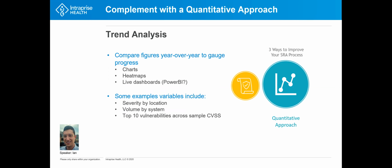Of course, leveraging quantitative data is a great way to support trend analysis for your SRA on an annual basis or a semi-monthly, however often you perform that SRA process, using that historical data in the form of charts, heat maps, or even live dashboards, taking advantage of a technology you may already have, such as Power BI, and integrating it with Microsoft Excel. You can visualize all of this data, which makes it a lot more manageable and tangible as for how your SRA is impacting the security of your organization.